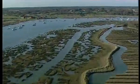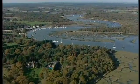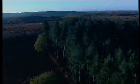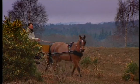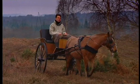Now, travelling west along the Solent and up the Beaulieu River, we pass the historic shipyard at Buckler's Hard, where Nelson's first ship, HMS Agamemnon, was built. But beyond that, we reach the jewel in Hampshire's crown, the New Forest. 144 square miles of apparently wild woodland and heath.